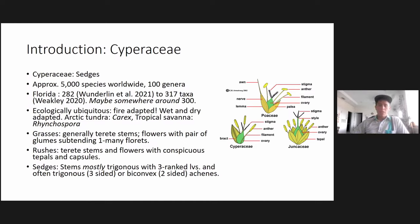And then with sedges, you'll hear that term a lot: sedges have edges. Most sedges are trigonous or three-sided with those kind of sharp edges on the side, with three-ranked leaves as well. But some species can actually have round stems as well, like Schoenoplectus. The seeds or the achenes are often trigonous or three-sided as well, but can also be biconvex or lens-shaped, meaning they have two sides.